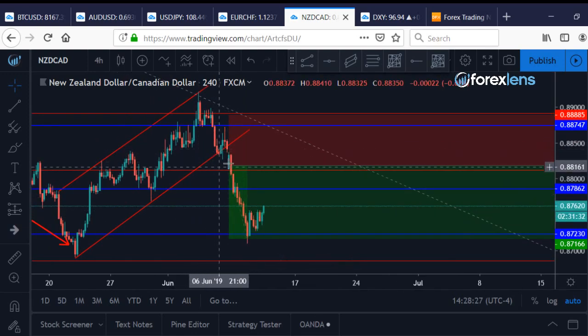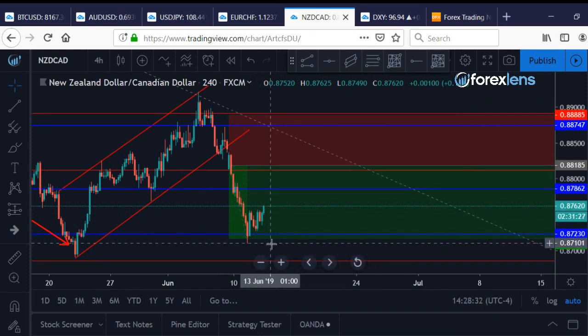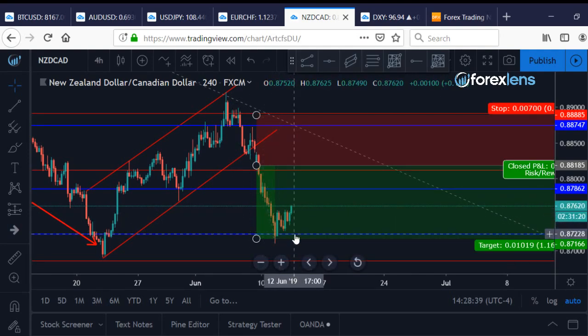So we also banked profits there, and now it looks like price will make a run for 0.6760. So shorts are over. If you hadn't gotten out, you should get out now.